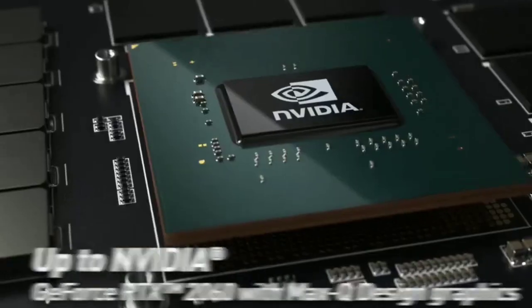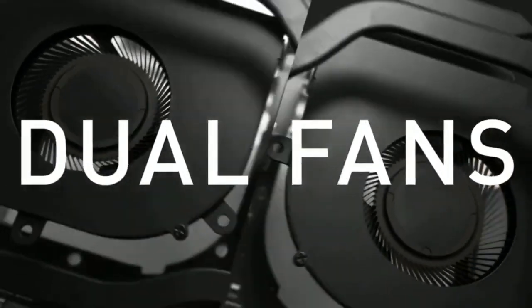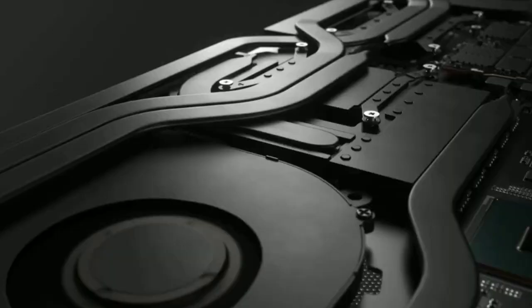So in this video, I am going to show you the latest, powerful and best laptops for programming or coding that you can consider buying for 2022.